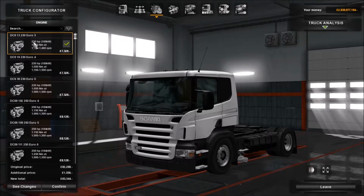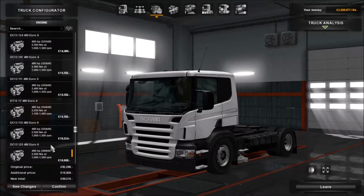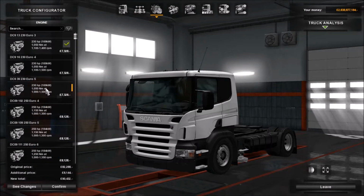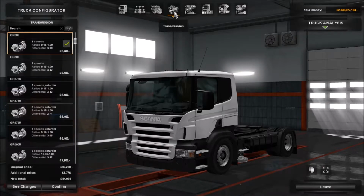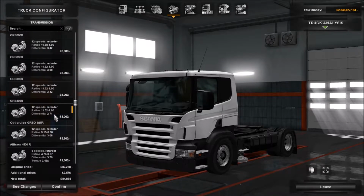Then onto the engines, you've got all the way from a 230 with 1000 Newton meters, bearing in mind that's a Euro 3, so it probably won't be that economical, all the way up to a 730 I believe, which again isn't realistic for a truck like this. Most of them will probably go up to around a 450. But I was just driving the 250 Euro 6, this one here, and it's really smooth. I really was impressed. Now onto the transmissions, you've got some 8 speeds, 9 speeds, 12 speeds and 14 speeds, all with and without retarders in different ratios.